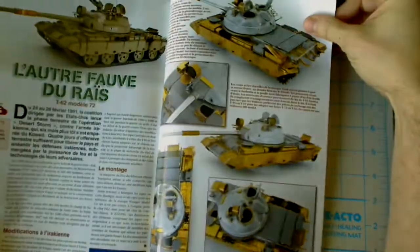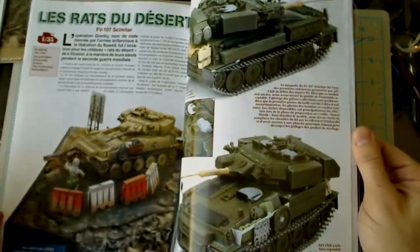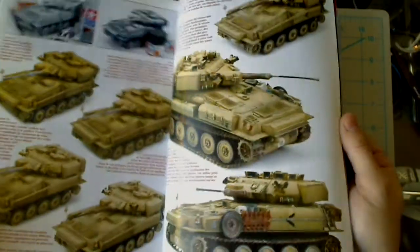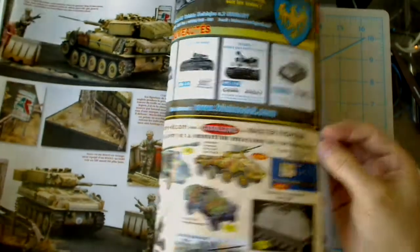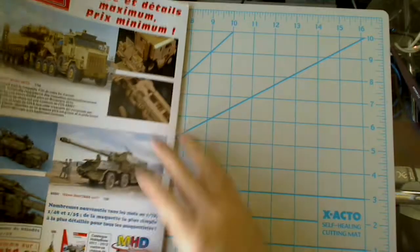And T-62, and FV-107 Scimitar. Those were pretty widely in use back then in Desert Storm by the British. And that's it for that one.